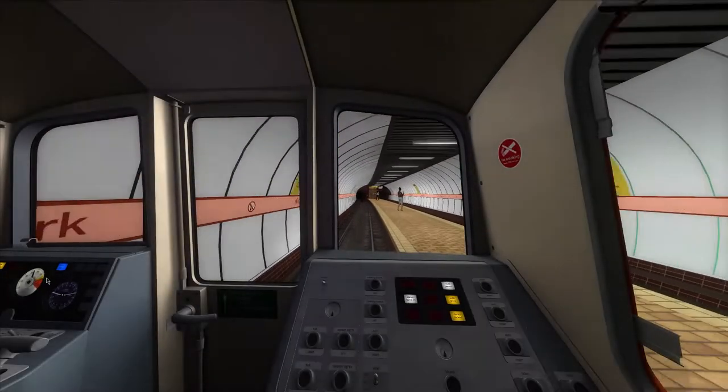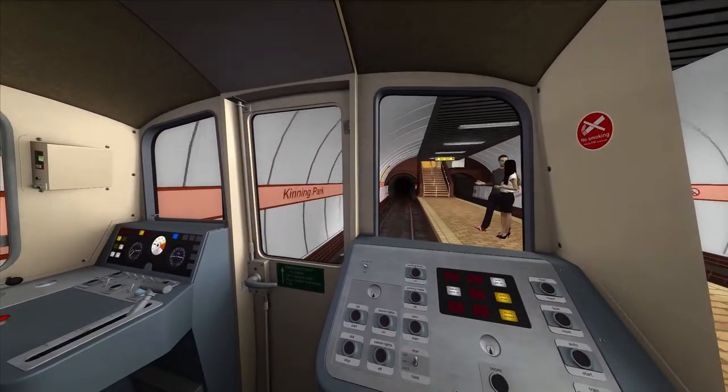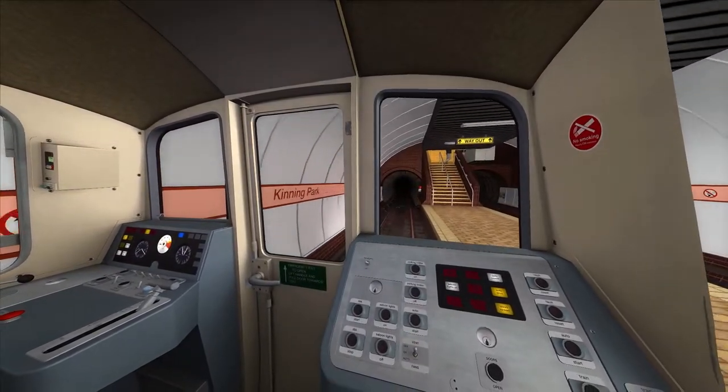There's the red signal coming up. As you can tell by the auto early. And as you can tell, this is a pretty good stop. That is a fast entrance there. Very well done to the ATO system.